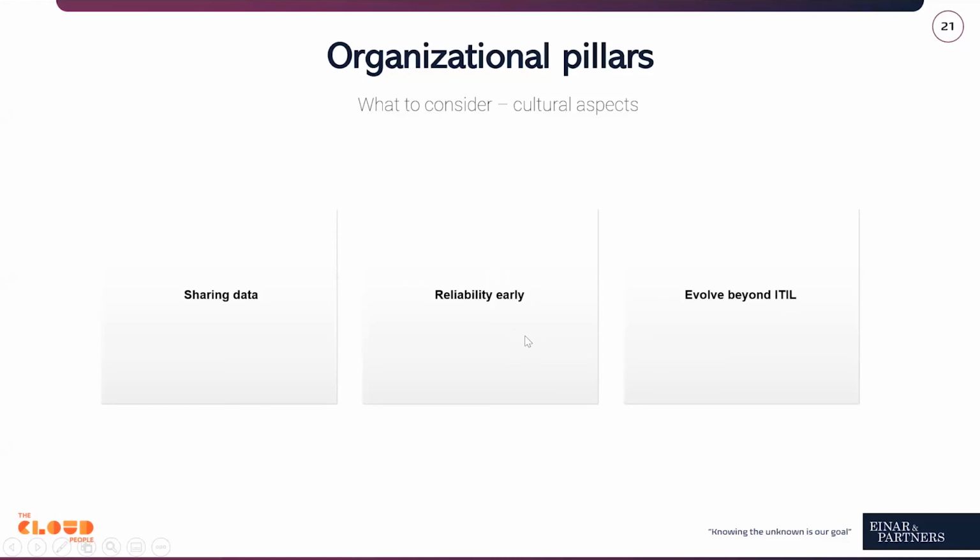And finally, I think it's super important to try and evolve beyond ITIL. I am not saying that we should throw out ITIL through the window, because incidents and changes and so forth will still be a valid concept. But at the same time, we cannot be stuck in this bubble of ITIL all the time either. We need to grant some flexibility there. And of course, that's almost a philosophical discussion, and we could probably have debates around this. But that is at least my opinion from an organizational perspective. So these are the main organizational pillars, the cultural aspects, I would say.